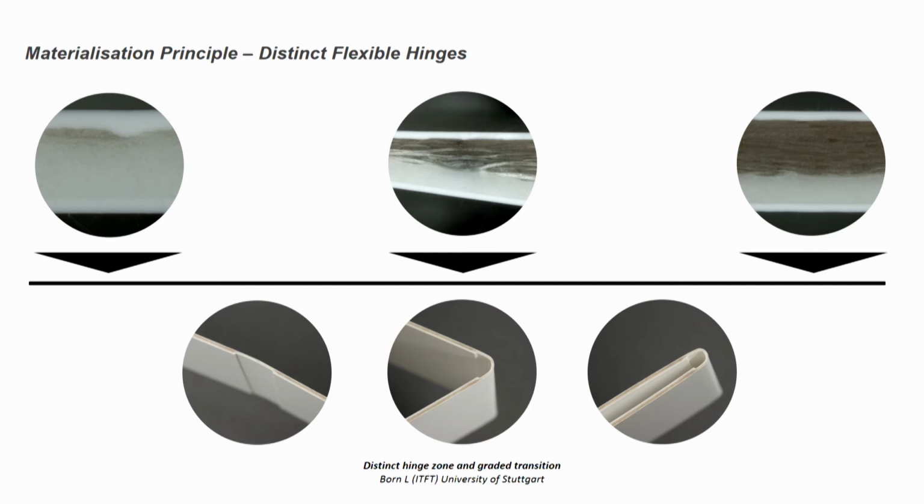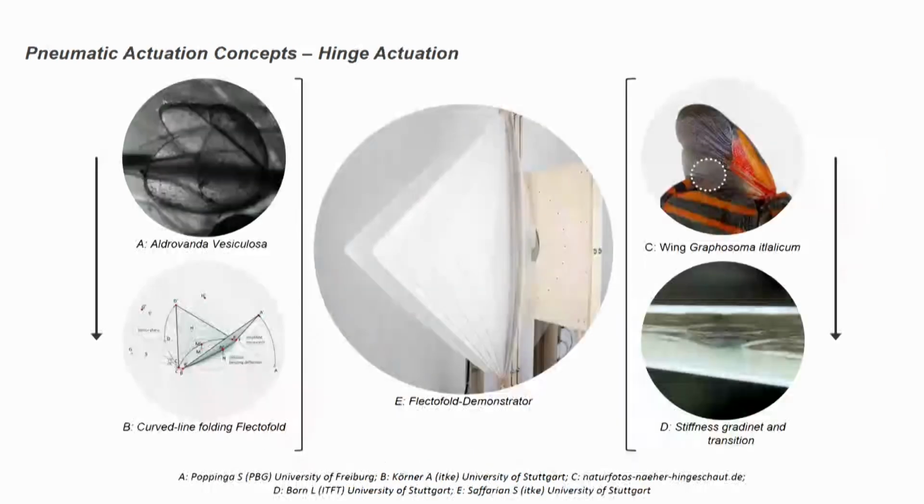Then, again in collaboration with our material scientists, we were able to develop material layers, again with glass fiber reinforced composites and elastomer layers, to create those hinge zones, which allowed us to even enlarge the structures to have this folding behavior.